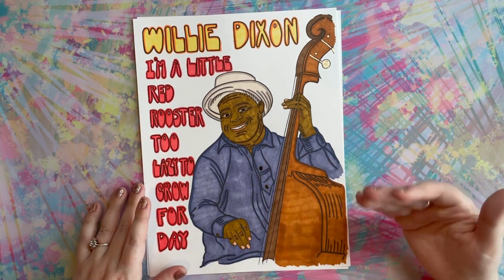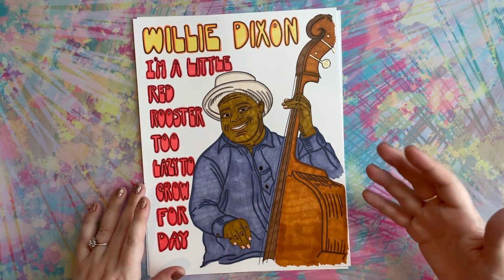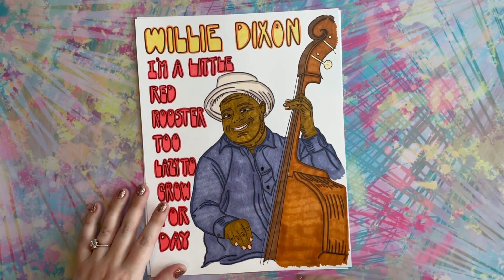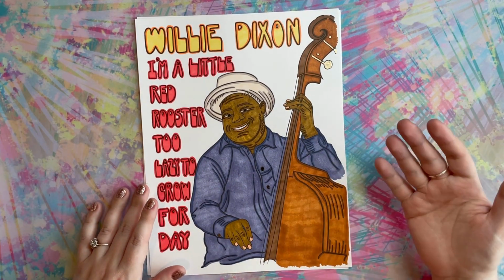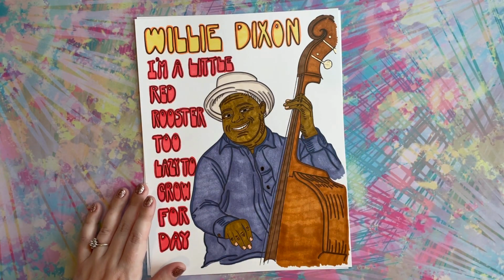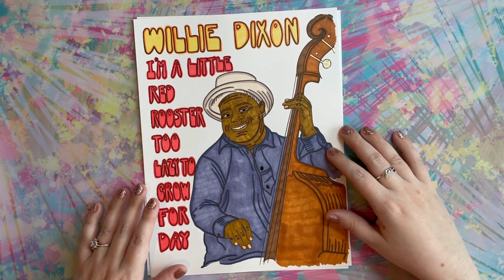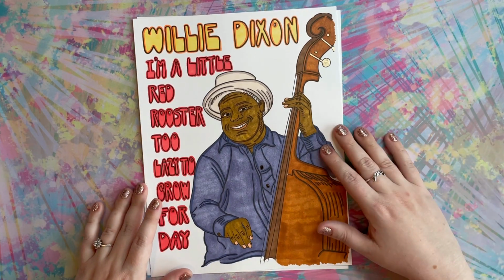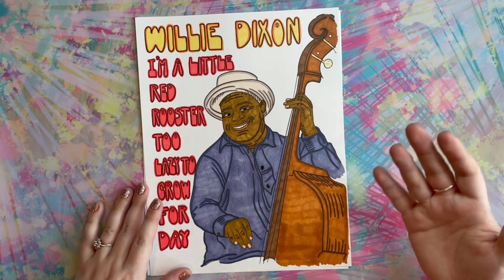What I thought would be really cool, since I'm off of work today, was that I would take out my markers, I would color, and I would listen to the music of the person that I decided to color. Willie Dixon is the person that I decided to color. Music was always a really big part of my life, but I'll have to say blues music is probably not what I know about the most.